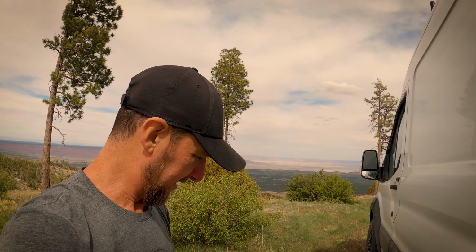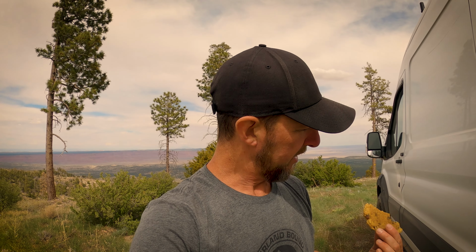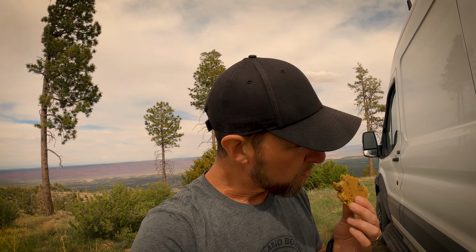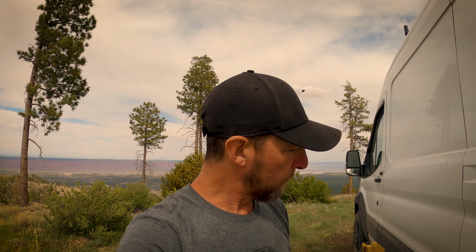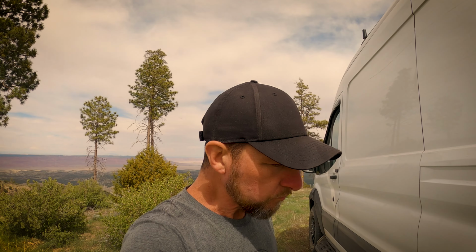All right. Let's put a piece of the oatmeal raisin here. Let's see what the verdict is on these world famous cookies. That'll do. Yeah, it's pretty good. Not quite my wife's cookies. We'll be all right.